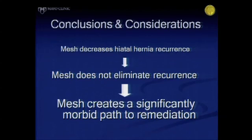So I'd like you to consider the path that a patient may go down when getting hiatal mesh placed during esophageal surgery. We know that mesh may decrease hiatal recurrence, at least in the short term, based on radiographic studies. But we also know that mesh does not eliminate recurrence. And furthermore, most importantly, mesh creates a significantly morbid path to remediation.